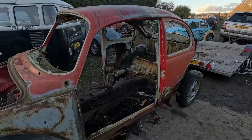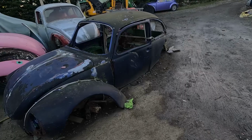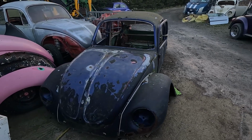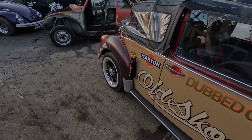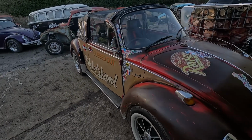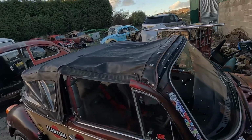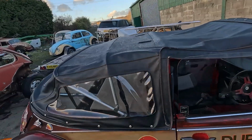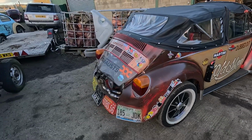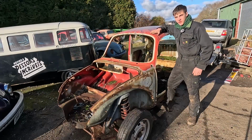So this is the cheapest Beetle on Facebook Marketplace. Next up, the UK's cheapest Beetle. This one was £9.99. I'll leave the link at the end of the video. And just here is another 1303 VW Beetle, but this one is in good working order. It's also had the roof chopped off to make it convertible. For £50, I don't think we can really go wrong.